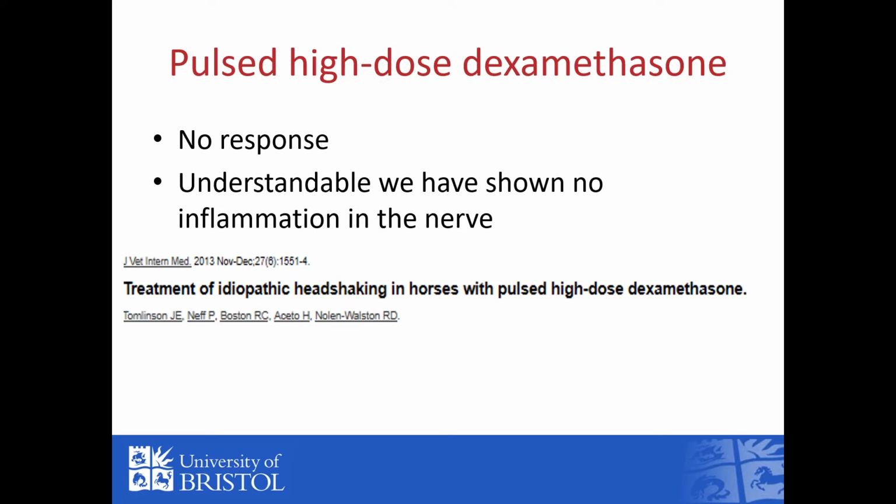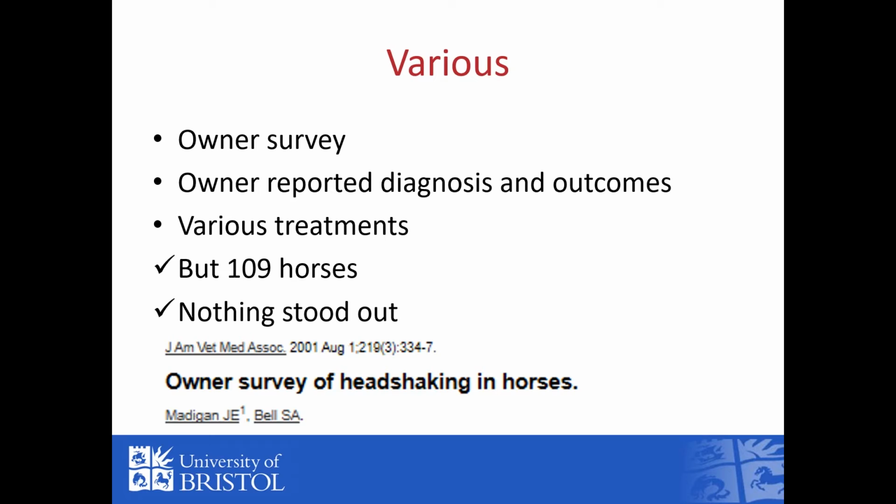Pulsed high-dose dexamethasone. A really sensible thing to do before you know that there's no pathology, and this was done, published in 2013, before it was shown that there was no gross pathology in the nerve, is to see, well, is this nerve really inflamed? Can we treat it with very, very strong anti-inflammatories and see if it gets better? No, it made no difference at all. And now that we know there's no inflammation in the nerve, that actually makes entirely sense. There's no point in treating inflammation if you don't have it. But again, it was a sensible thing to do at the time, but it hasn't advanced us forward.